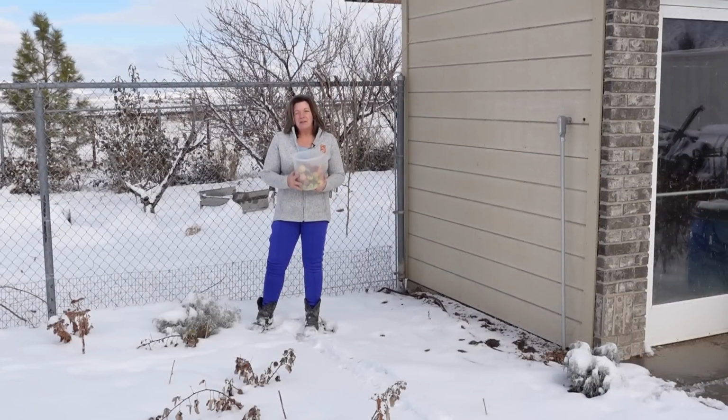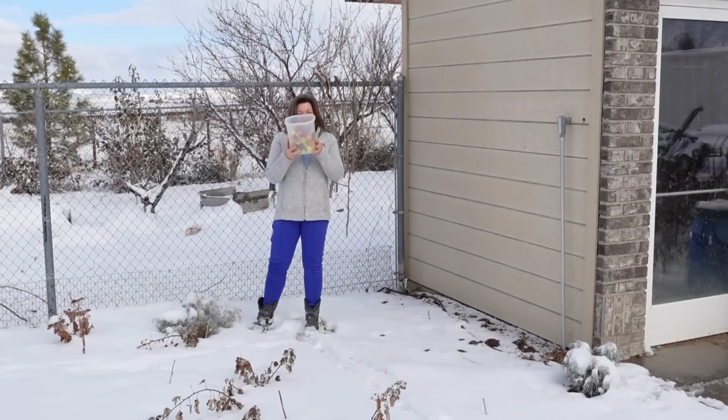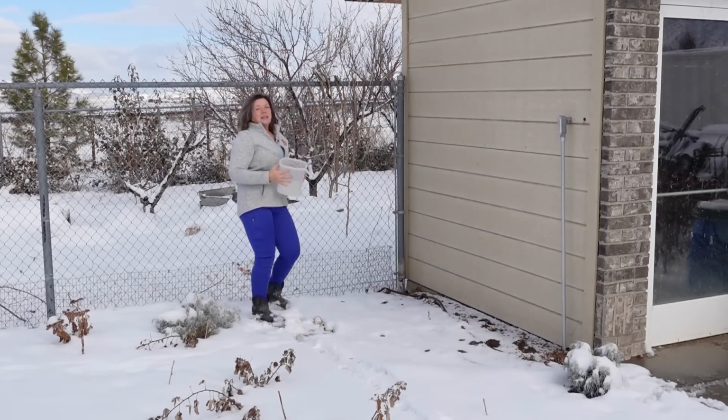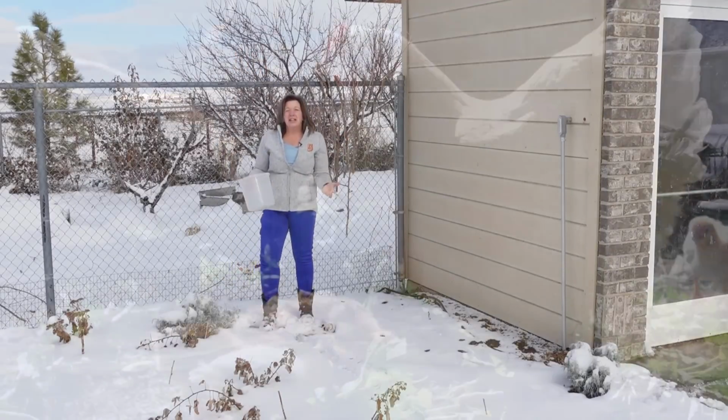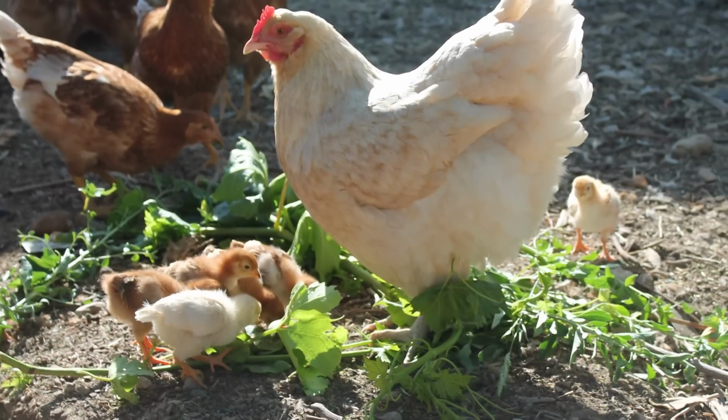The first thing I want to address is kitchen scraps. All of those waste products that you have in your kitchen that are organic are still really good stuff. All I do is dump it over the fence and our chickens come and eat it and turn it into eggs within just a few days.